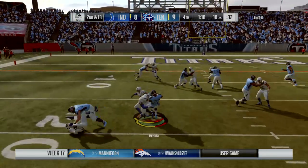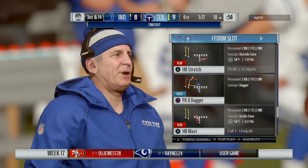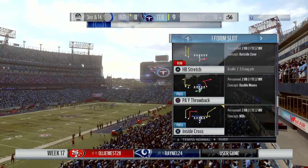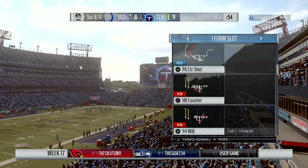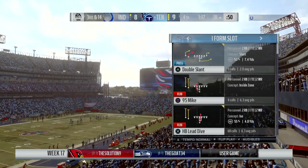And they'll try the ground game here with the running back. And nothing doing. He's immediately taken down at the line of scrimmage. And another timeout taken by the Colts as they'll talk it over here before what will be an important 3rd down.